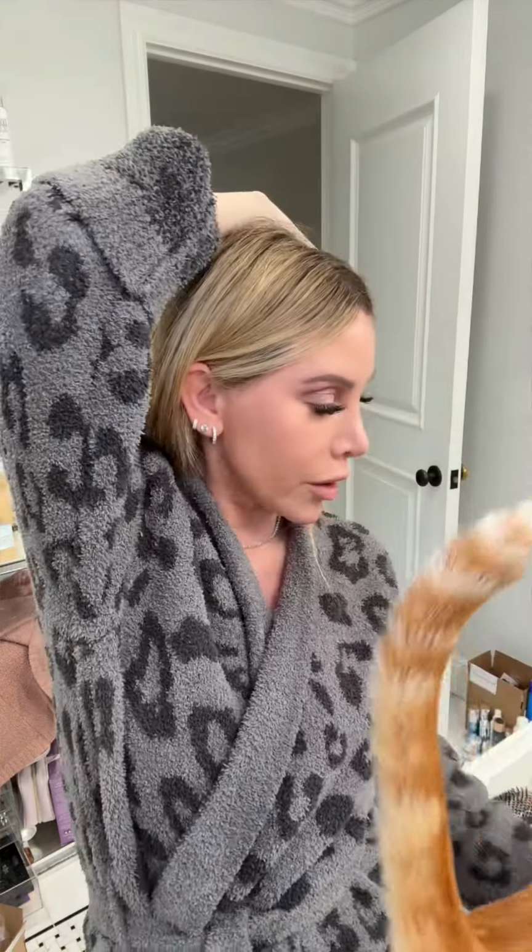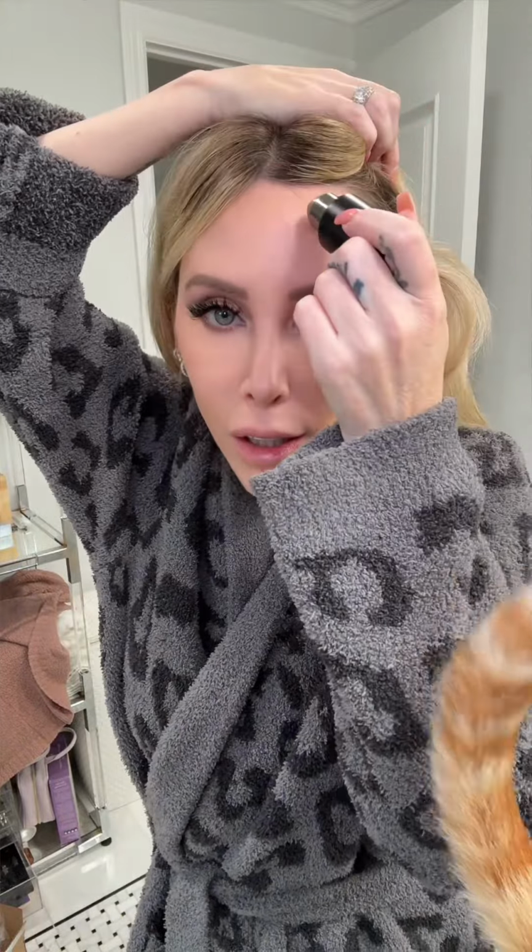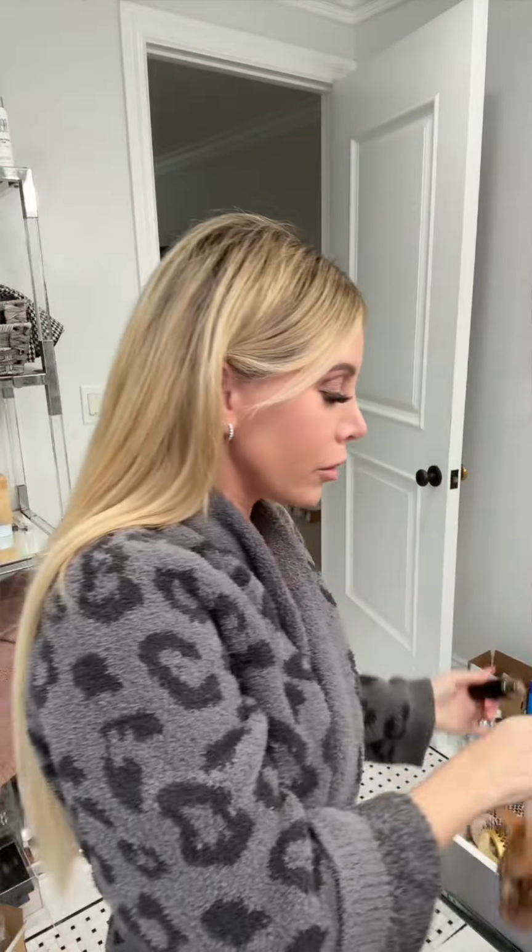Oh, there she is. Told you she's either up on the sink right next to me or sitting right there. So now she's awakened on the sink. She literally is going to knock everything off my sink. What are you doing? Oh my gosh, she's getting into all my stuff. Hold on. What are you doing? And usually I have a hair clip and I did not bring that in here.